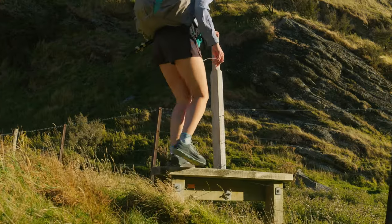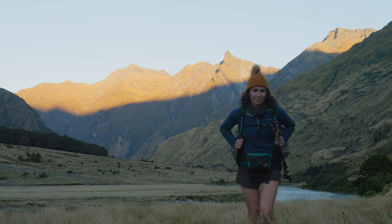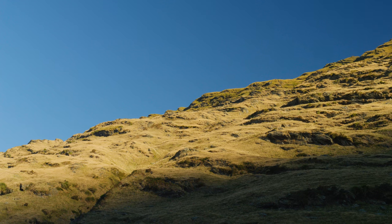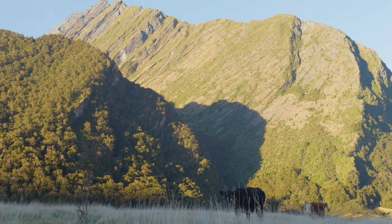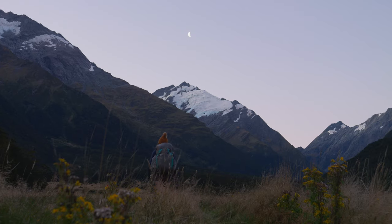Starting from Raspberry Creek Car Park, we hike the 9 kilometers to Aspiring Hut under the golden glow of the setting sun. The walk in is a gentle one through beautiful farmland and a good warm up for what lies ahead.